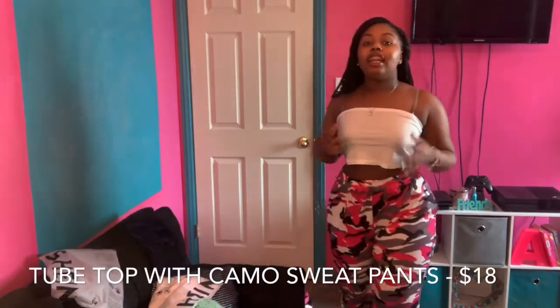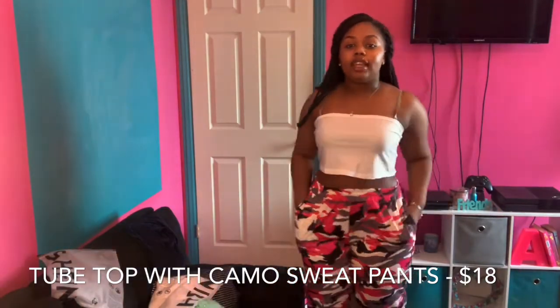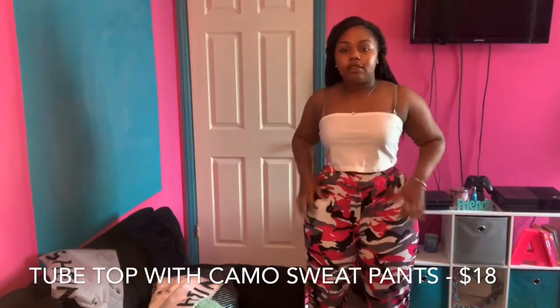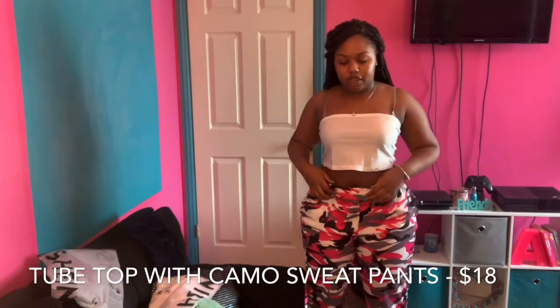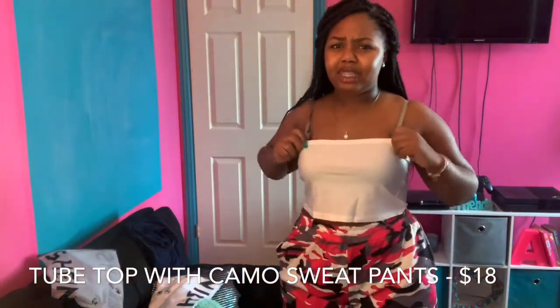So these are the items I got. First outfit. Oh, I didn't know it came with this top. I definitely won't wear this top with this because this is not what I bought it for. But these joggers, whatever you want to call them, they're really nice. They fit really nice. They can be high waist or you can make them low cut, but you don't have a drawstring. They fit really good, but this top, I definitely won't wear this with this.